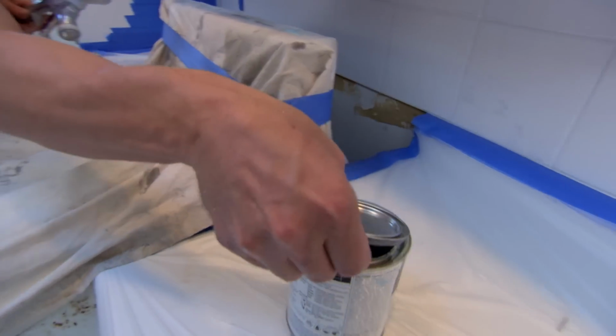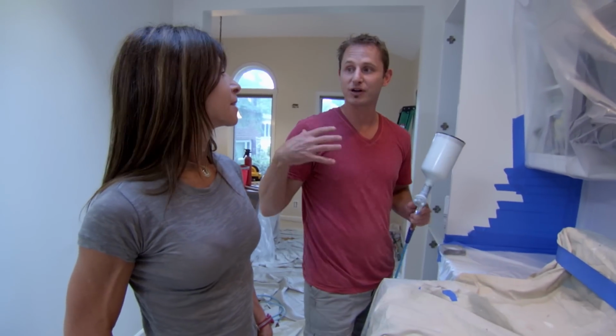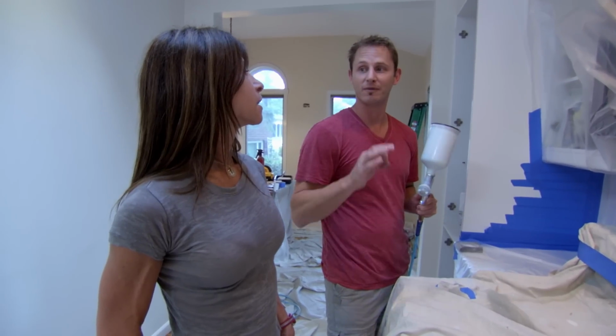First reaction. What do you think? I'm not a fan. You're not a fan. Okay, well, I happen to know that it'll tie in with the rest of the room very well.